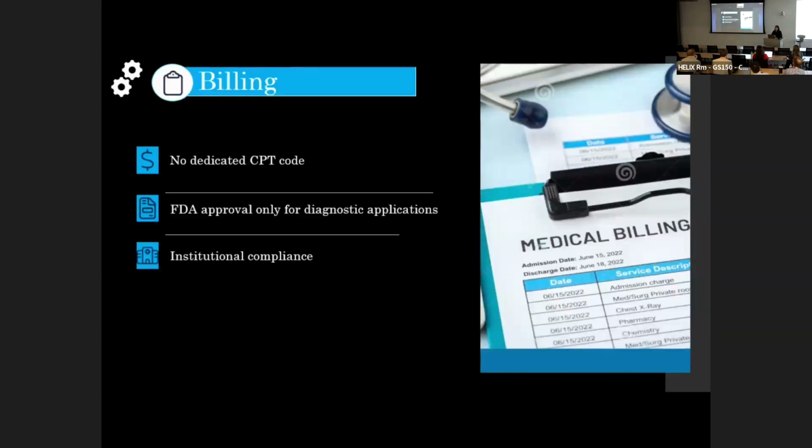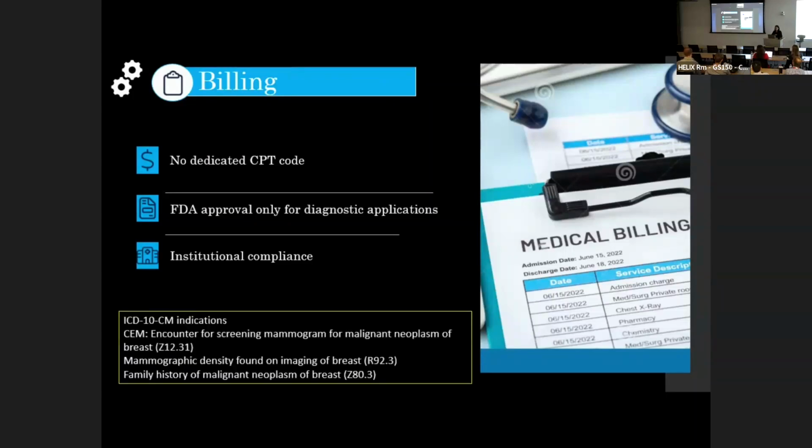So next, billing. Billing is a challenge because there's no dedicated CPT code. So you can't bill someone for a screening exam. You have to bill them for a diagnostic exam, and this is a challenge. When we looked at these focus groups, this was a major barrier for some places. They could not perform screening CM in their practice or decided not to, and they just left it to only the diagnostic setting. So some places are doing that. Others are using it for everything. And then it can be a challenge walking through the institutional compliance and how you're going to recoup costs.